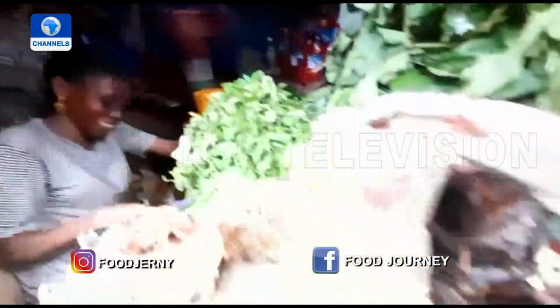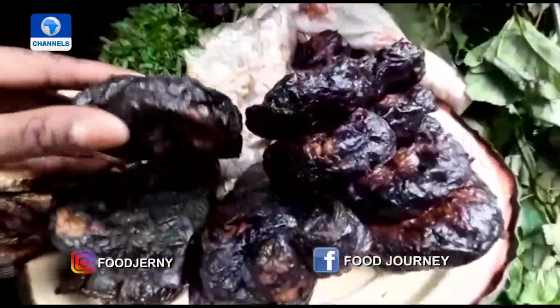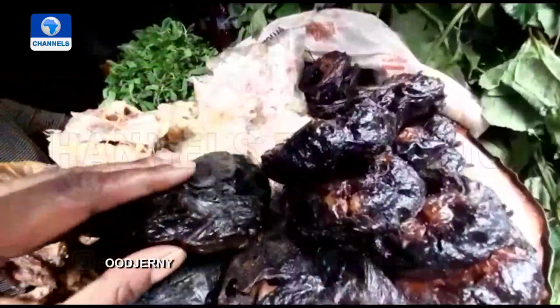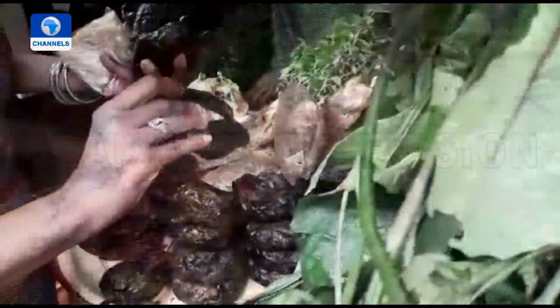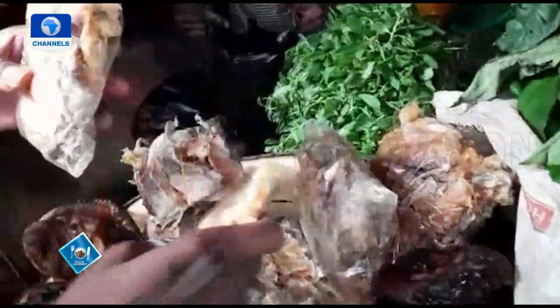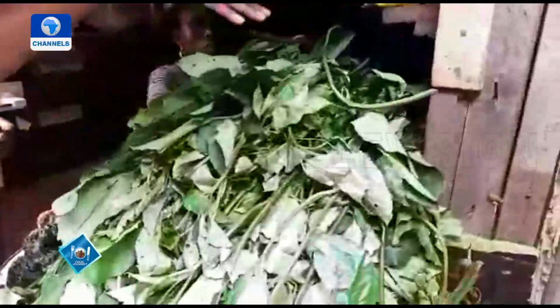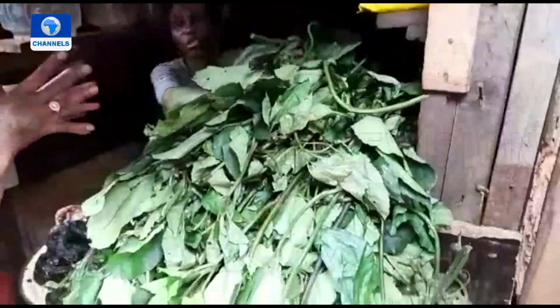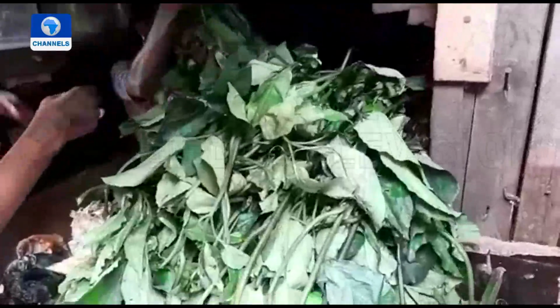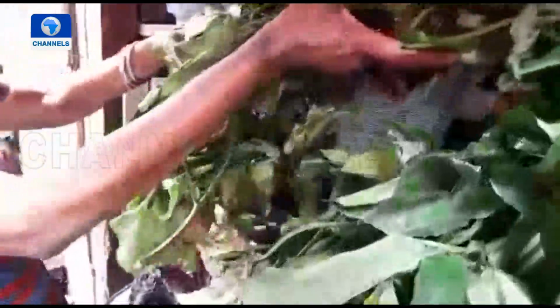These cute little smoked catfish and open fish are calling me. Decisions. I think I'll have some of these, and some stockfish too. This resilient leaf is ugu, with its thick vine and tough stems. It will be my veg, and is really healthy too.